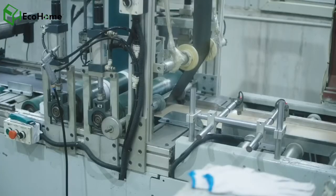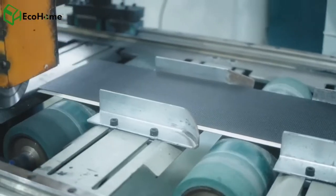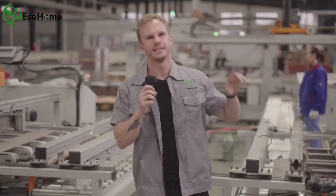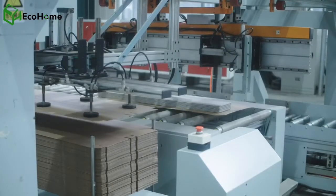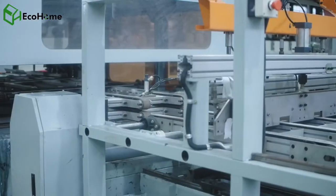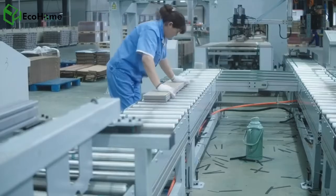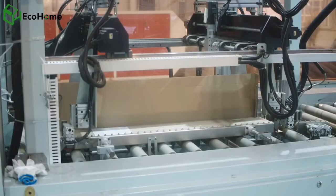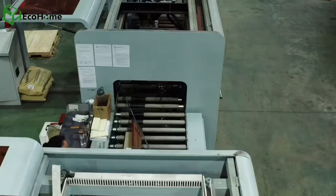This is the one last checkup stage. This is one last inspection stage. You can see the two ladies behind me. They are checking every detail once again. Because here the planks look a little bit different, right? There is this material on the back side. Then it goes to the packaging stage, and from packaging it goes to you, to the customers of EcoHome.